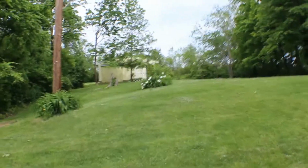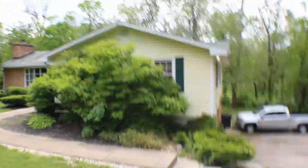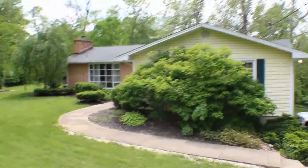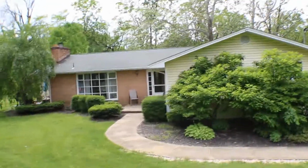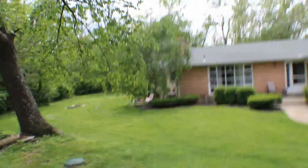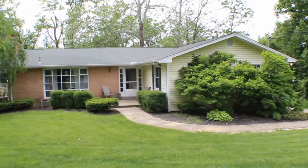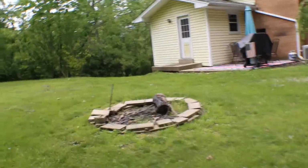Up the steps. Look at the yard. Got a nice little barn there. Birds chirping, you have some woods. Front of the house. Newer roof. Got a little patio area to grill out. Got a camp bonfire out here.